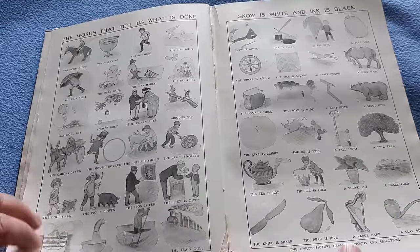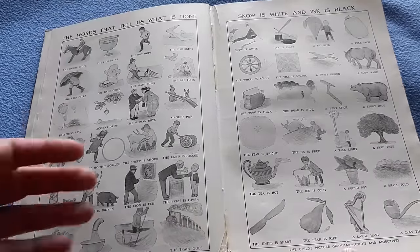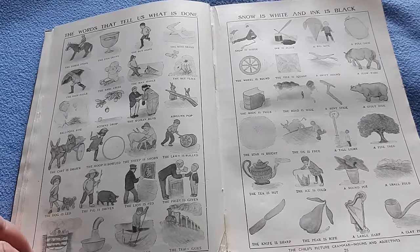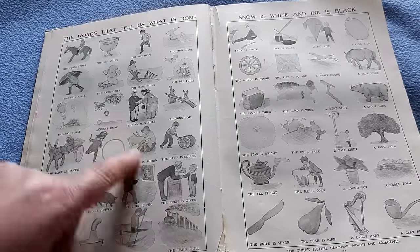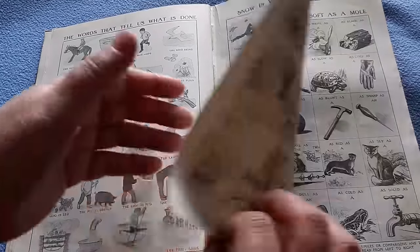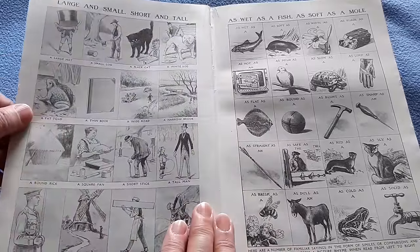I love this section on words, using pictures to try and help children understand the different kinds of words that we've got. So we've got verbs here and adjectives, opposites here.